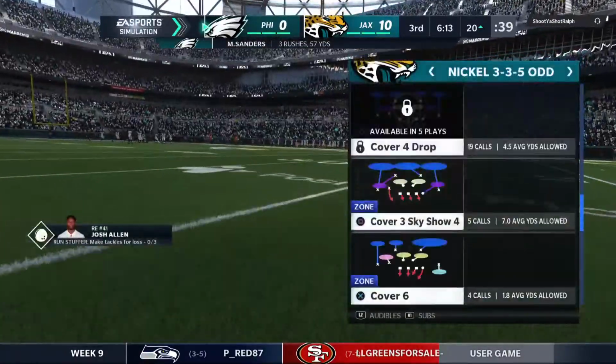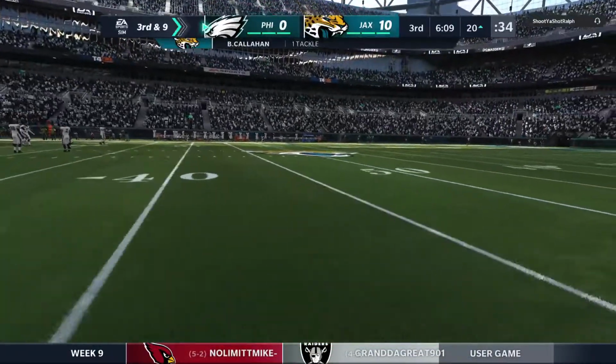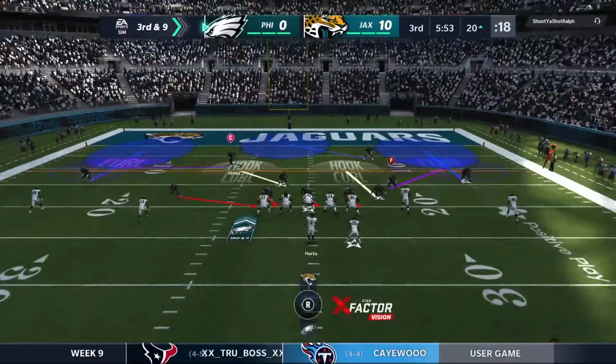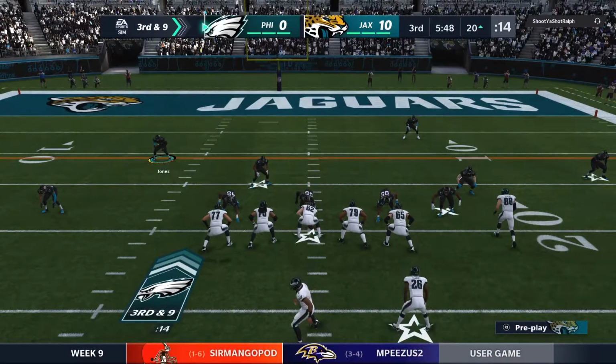And not much to speak of there. Maybe a yard down to the 20. They do get a yard there, but only a yard. Leaves them with 3rd and 9 looming. In need of a conversion on 3rd down. They had the big play to start the drive. Not much sense.